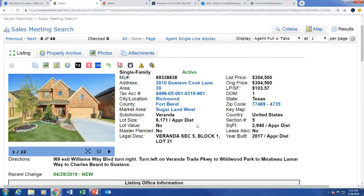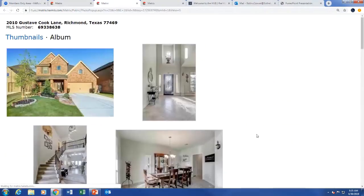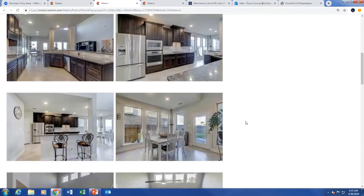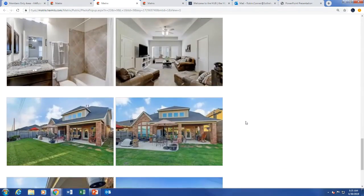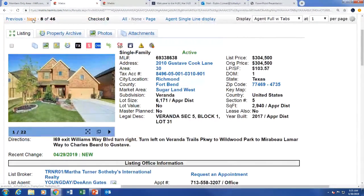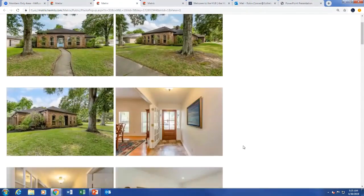2010 Gustave Cook Lane, $304,500, Deanne Gates in Veranda. 6047 Wickton Drive, $359,900 in Maplewood South, Paul Silverman. Busy.